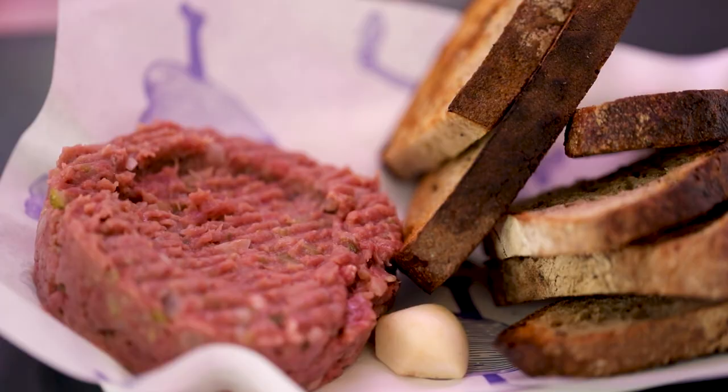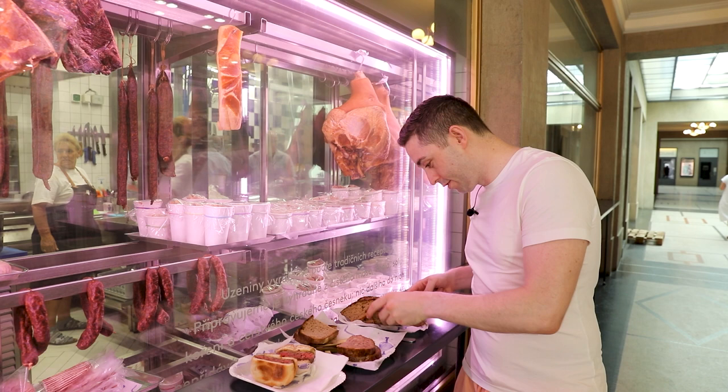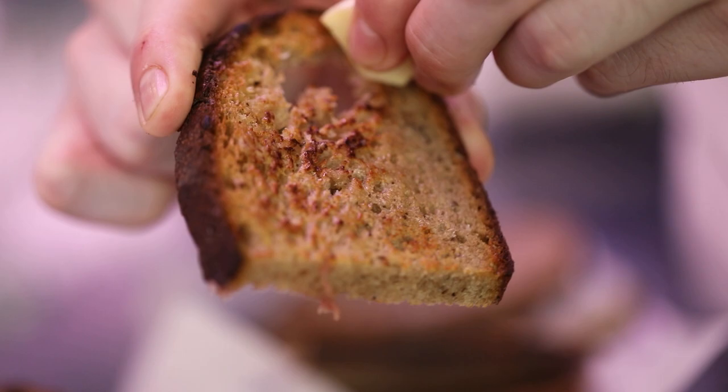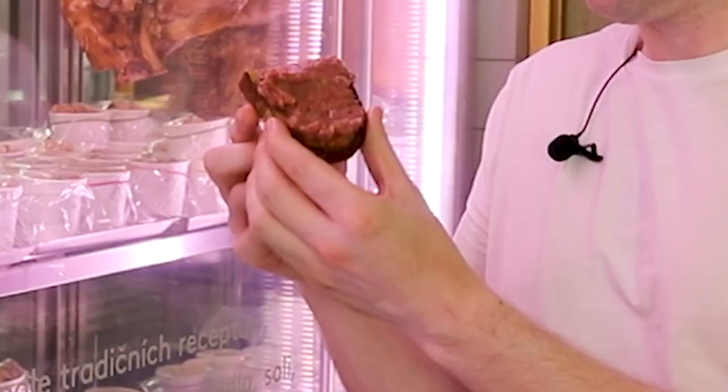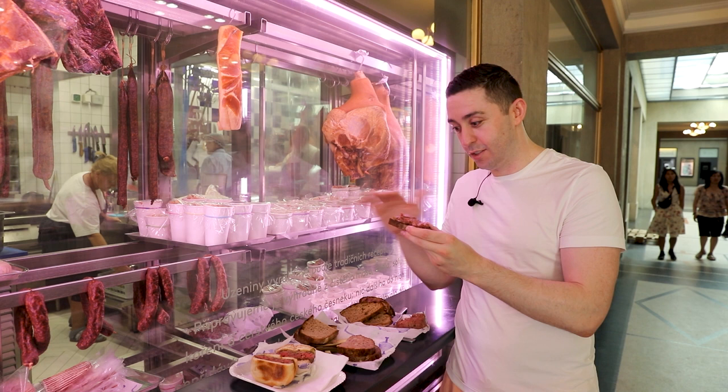So let's tuck in. Let's get some on our knife. Now have this little bit of garlic that you just rub over the bread. It adds so much flavor. Look at that, a nice generous spread.